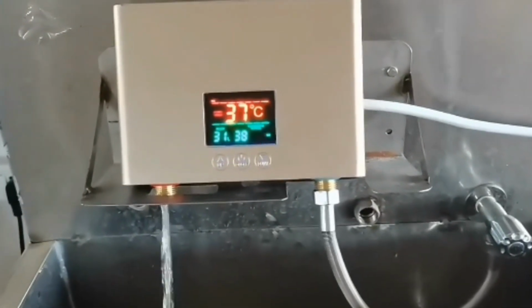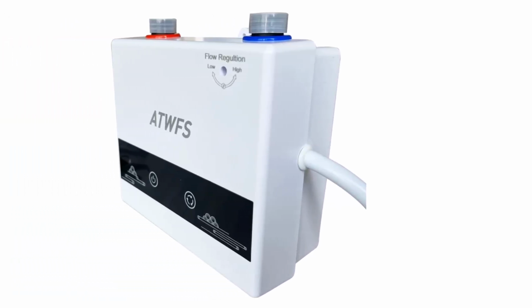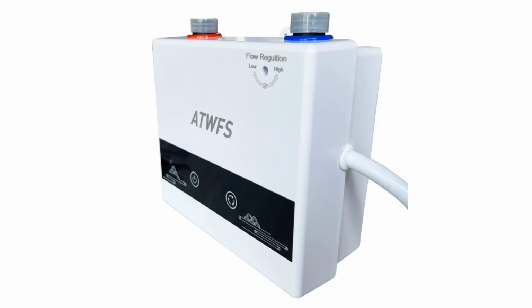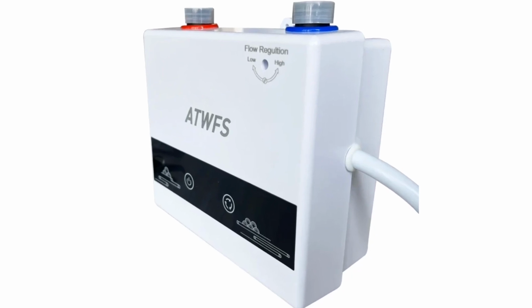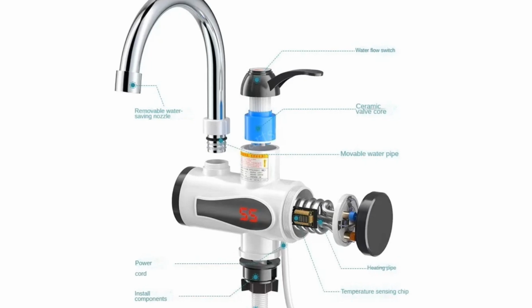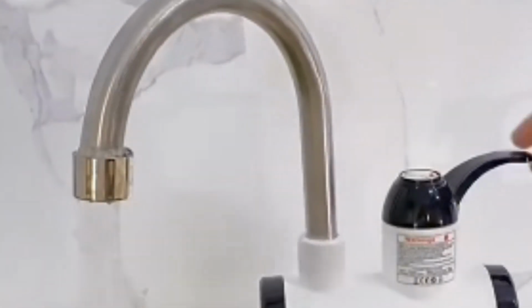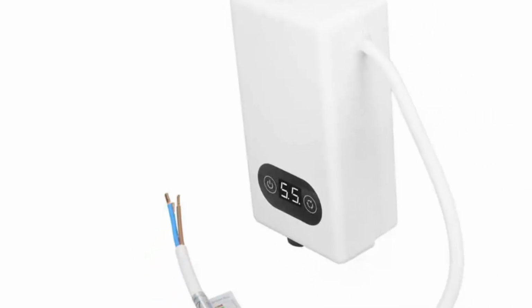The device often includes adjustable temperature settings, allowing you to customize the water temperature for various needs. Additionally, many models come with digital displays, providing precise temperature control. One of the main advantages of the ATWFS heater is its energy efficiency. By heating water only when needed, it reduces electricity consumption compared to traditional storage water heaters.